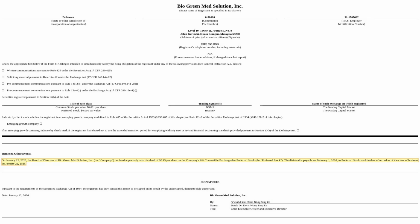So, what is the takeaway here? BioGreen Med Solution Incorporated is making a regular dividend payment on its preferred stock. This is a signal of operational stability and a management team that is confident about their cash flow. It is not a groundbreaking announcement, but for holders of their preferred stock, it is exactly what they want to see: consistent returns.